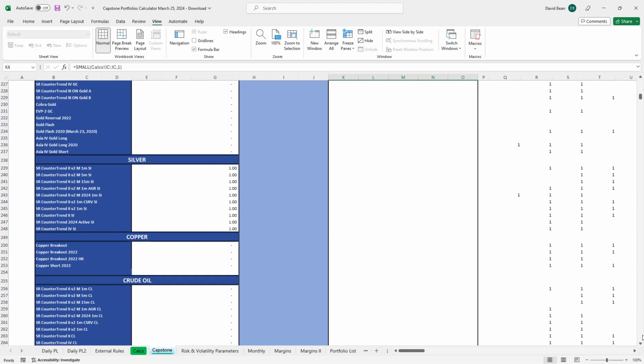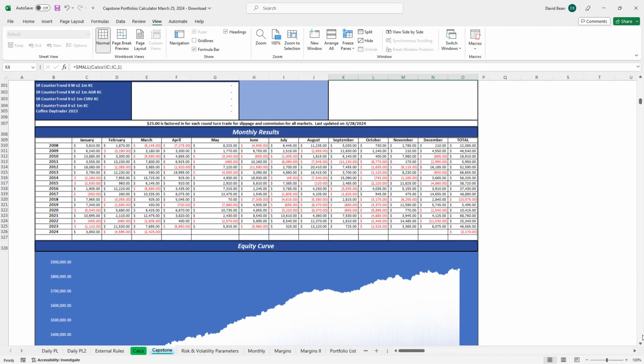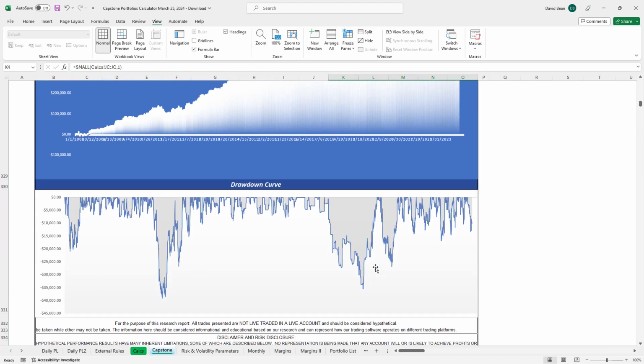And these are mostly just day trading silver. This is what the equity curve looks like. And it's done better in recent years, historically speaking, than it did back here in, this is probably 2018. Let's see. Yeah, it was October 2019.